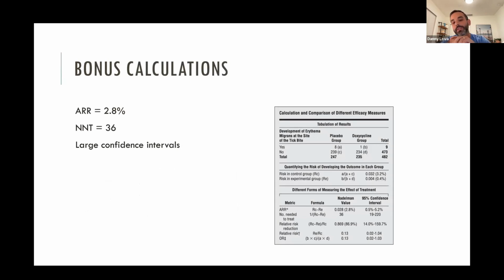Some bonus calculations to break it down, looking at the tables and giving us our relative risks and absolute risk reductions. You can see here the calculations were all done just like we learned in our stat courses. The risk in the control group ended up being about 3.2% in the patients that were bitten, which off the cuff is a low percentage of patients that are going to be developing Lyme anyway. Risk in the experimental group is 0.4%. Doing a little quick math and subtraction, the absolute risk reduction by taking doxycycline is 2.8%.